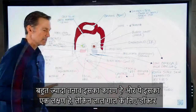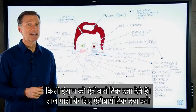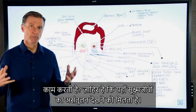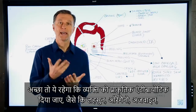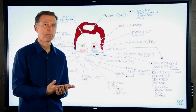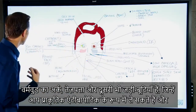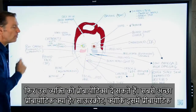But the treatment for red cheeks medically is giving a person an antibiotic. Now, why would an antibiotic work for red cheeks? Well, obviously there's some type of microbial imbalance going on. Why not give the person a natural antibiotic like garlic, oregano, thyme, wormwood extract, sage? There's a lot of different herbs you can take as a natural antibiotic, and then give the person probiotics.